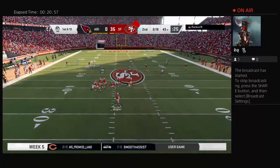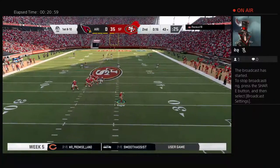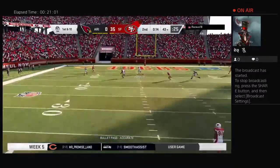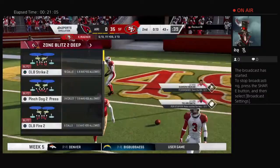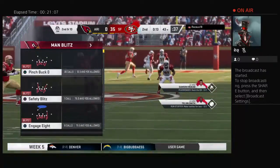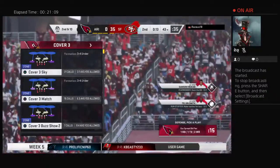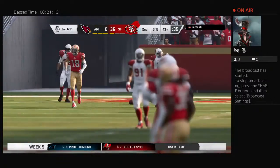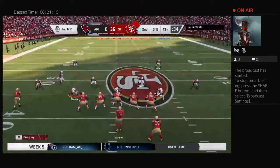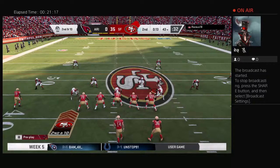Off play action. Wagner. He's going to look deep down the field. An incomplete. Crisis averted. Almost picked. Instead, second down. So second down, still 10 yards to go. Ball on the 43.